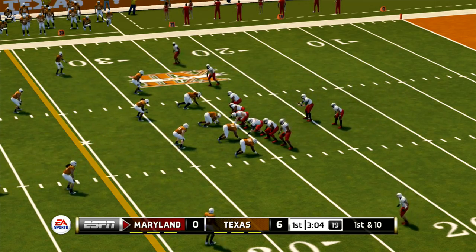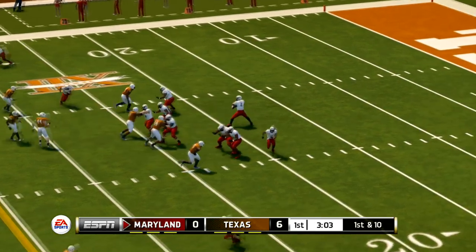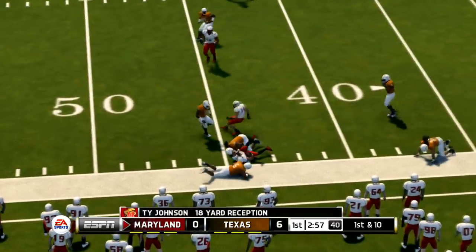You never like to have to play from behind, but a deficit this manageable shouldn't be in the front of their minds. They just need to go out there and play. Zips it to the back. He's to the 40. Tackle made at the 43.